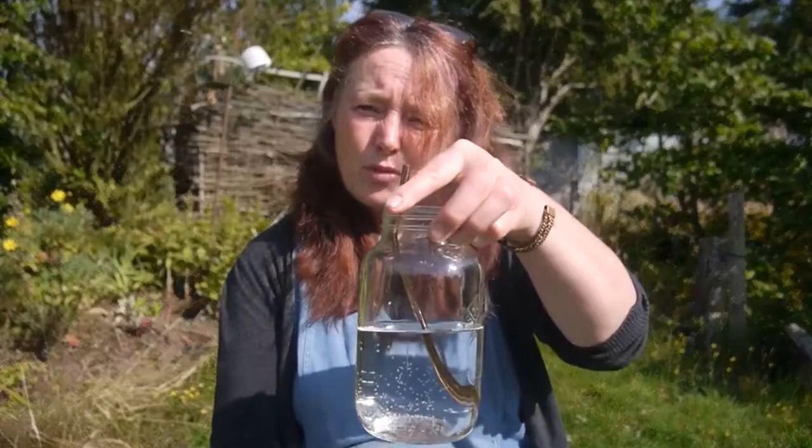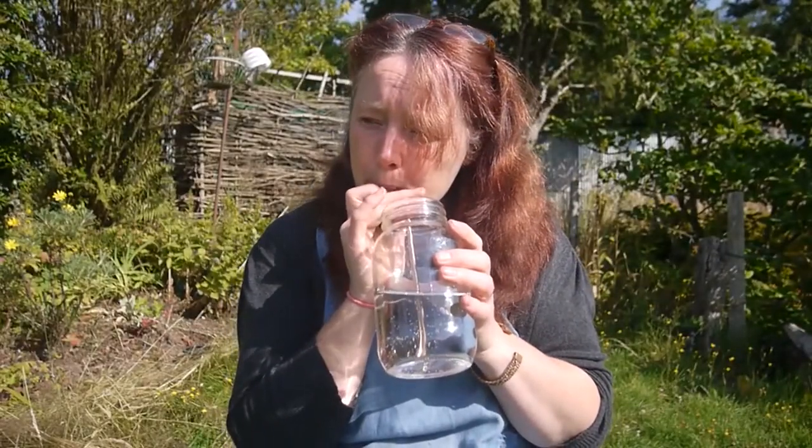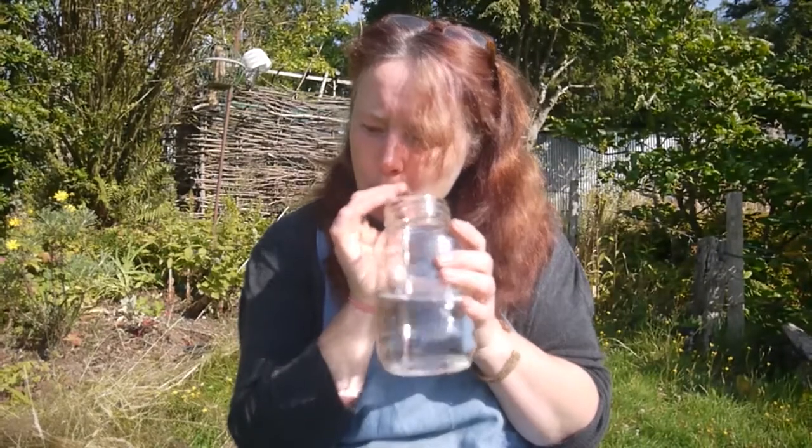I've also been in the garden this morning, which is where I am now. I'm just sat in the garden with my trusty jug of water, which I start the day with, and my straw. And I've been picking things for my smoothie and for a herbal tea recipe for today.